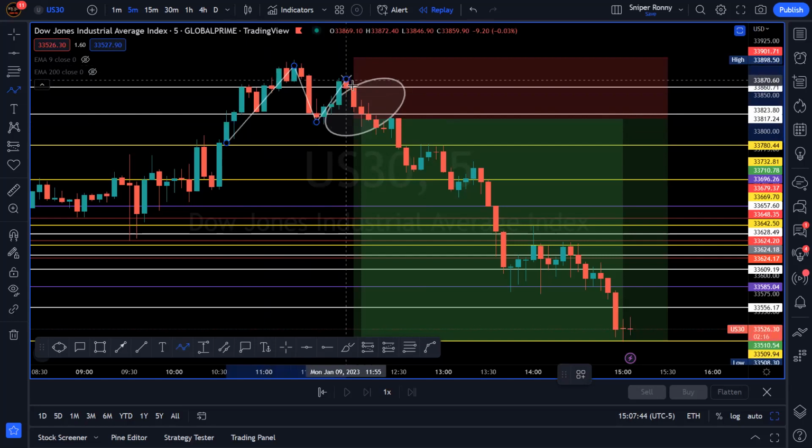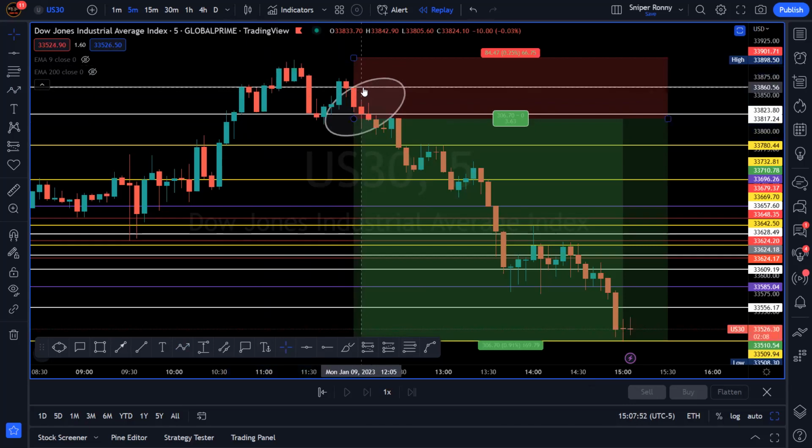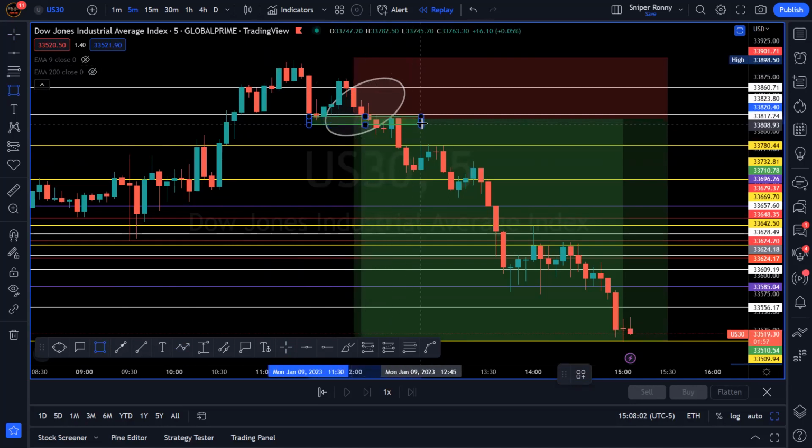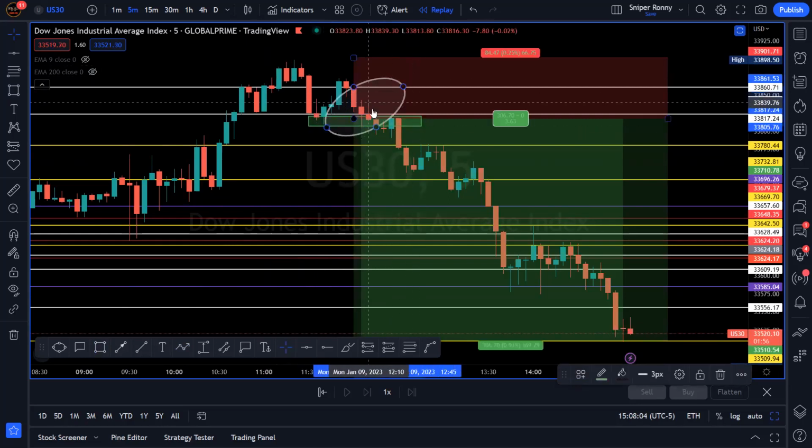So this is when the trade idea came out at 11:57, just before 12 o'clock. What we're looking for is volume to stay below here, 33,860, and also to close below this neckline. Here's our neckline. This is where previous structure held the market, where it continued to push up, but now we're closing with volume below. So if we get into a sell, we place our stop loss above structure, and now you can see it's making lower lows and lower highs.